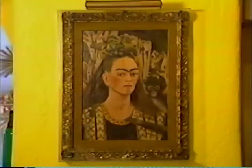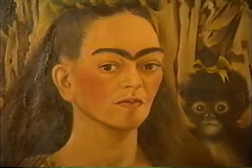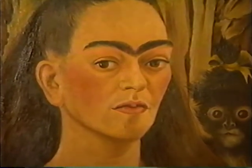This was Mr. Brady's living room. We're in the old section of the house that was built in the 16th century. First of all, we have the star of the collection, which is a self-portrait of Frida Kahlo. Mr. Brady acquired this painting in 1965, before Frida was so important in the art world.